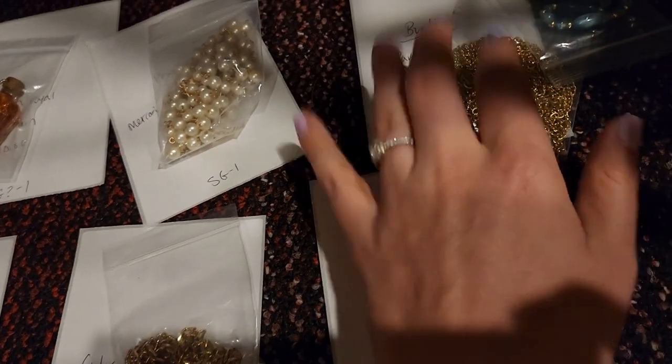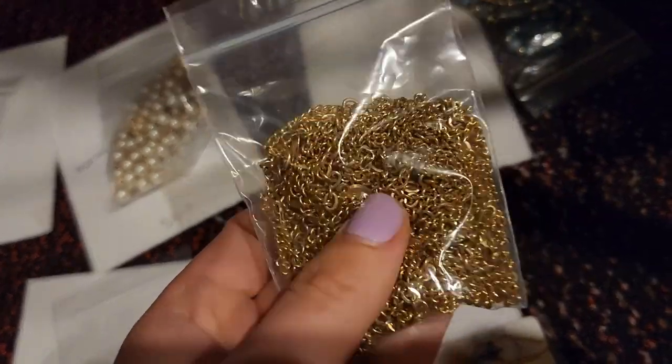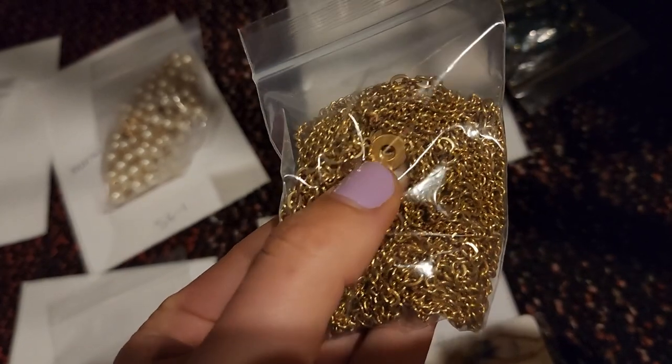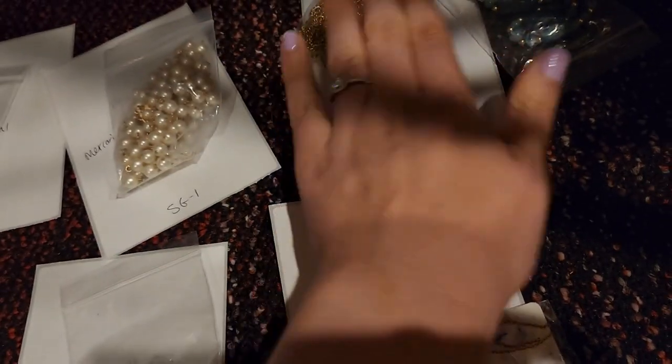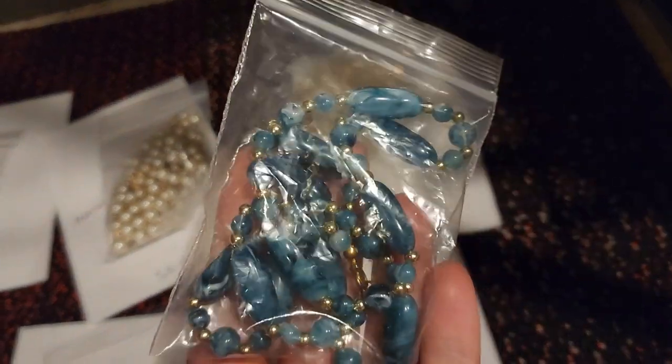This was a bundle on Poshmark. It is a Park Lane multi-chain vintage necklace. There's a few statement donut discs through there. Park Lane is a good vintage brand. And then this is actually the second time this has sold.